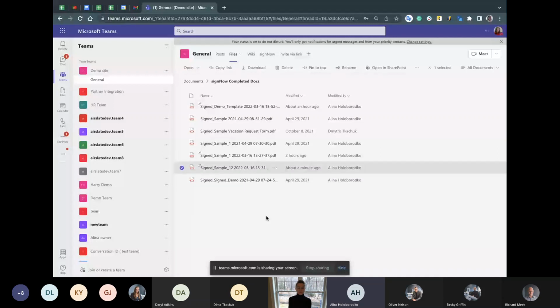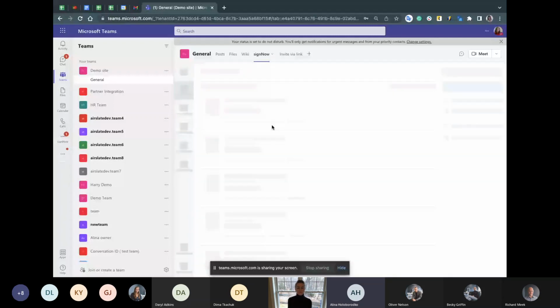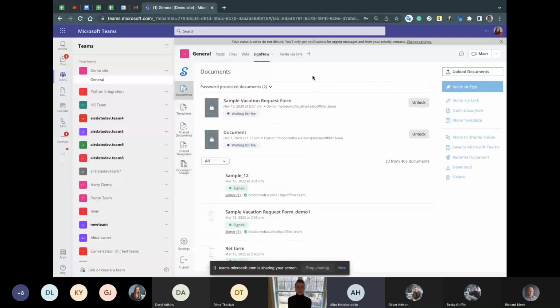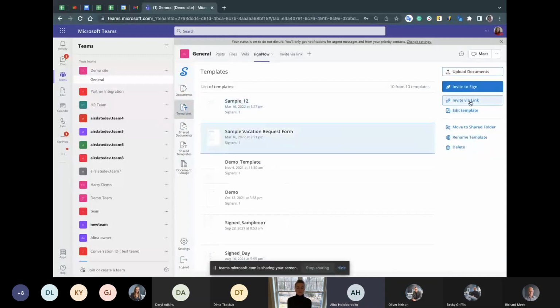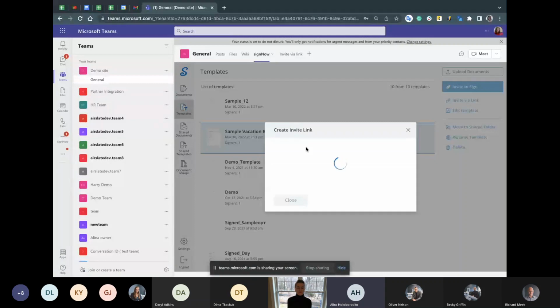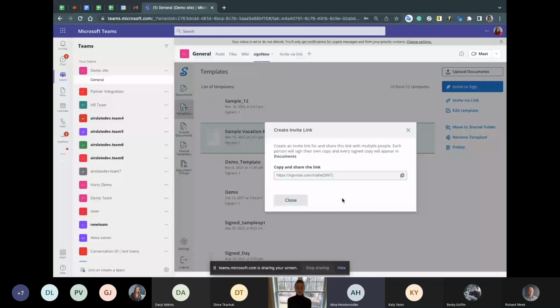If I wanted, there is also one cool feature that I want to show you before I go to the Dynamics part. There is also invite via link. You can create a link to any of the templates or all of the documents. This is like the shorter link. You can copy it and then send it to the chat or by mail. And then the users don't need to be authorized to sign the documents.